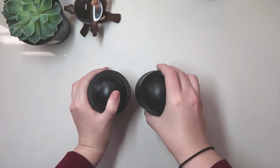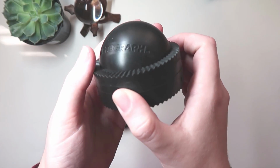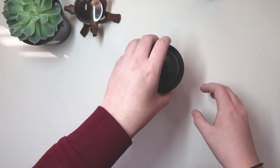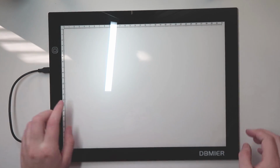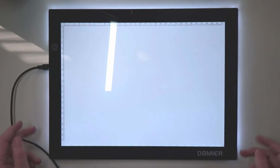The weird thing that I fell in love with this year would be the Artograph pad pucks. They're great for holding up my sketchbooks and making them angle upward for me, so it's just a little bit easier on my wrist. And that kind of goes with my light pad from Dbmier. It's come in handy a lot.